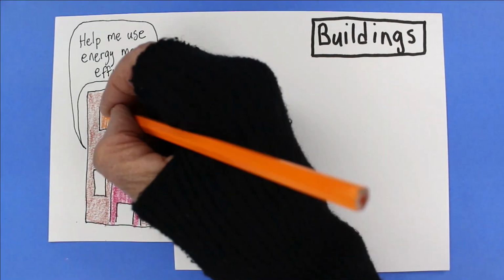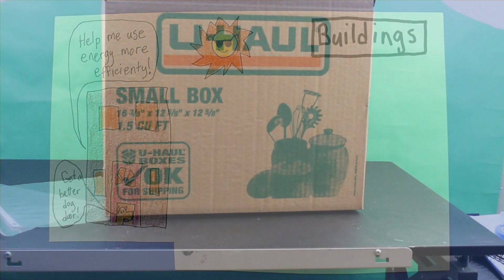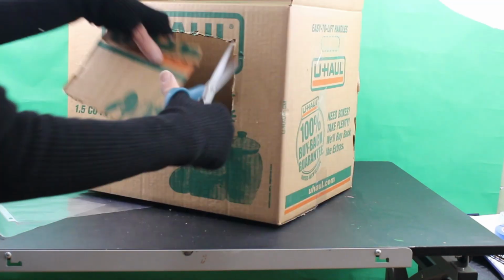Let's see how passive solar techniques help. Passive solar uses windows, walls, and floors to collect and store the sun's heat in the winter and to reject the sun's heat in the summer. I'm going to try some techniques to keep this box cool on this hot day. I'll need a window to see the thermometer inside.